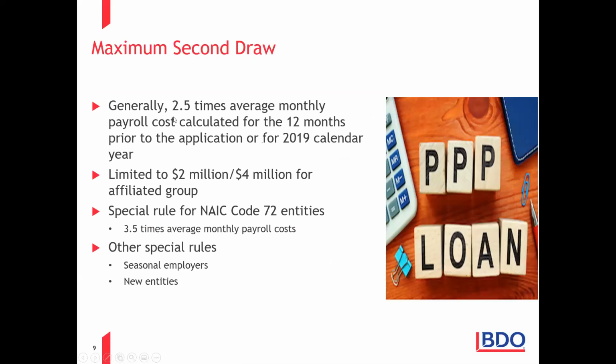Okay, going into the maximum amount, it's 2.5 times as we had already discussed briefly, except for the 3.5 times in these NAICS 72 entities. They did put a big overall limit on an affiliated group, and this came out after the CARES Act in an executive order from the SBA. It used to be a bigger number for the first PPP round, but they lowered this in addition to lowering the total employees number from 500 to 300.